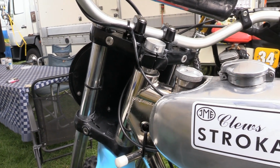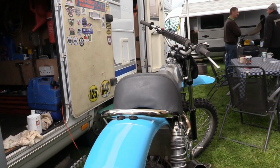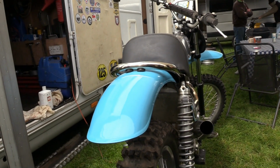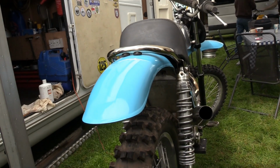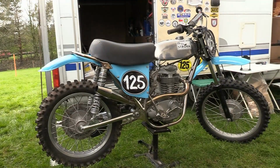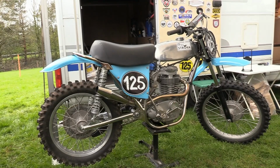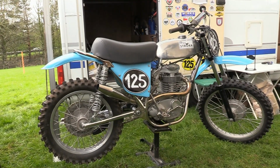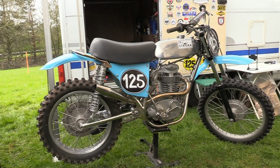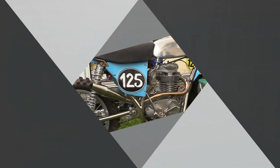But you can certainly see Ian racing this big 520cc Clues stroker on the track when you review the footage of the pre-1974 age group from 51 to 59 class. And as I mentioned, the racing footage with this bike included, you'll be able to take a look at once we've finished all of these Paddock videos. But that's Ian Stainton's Clues stroker 520.